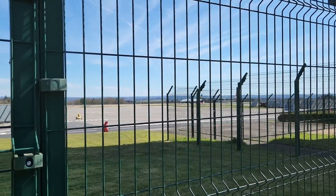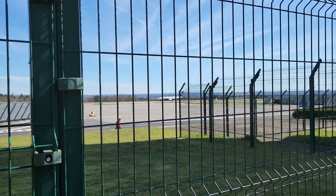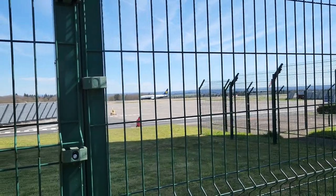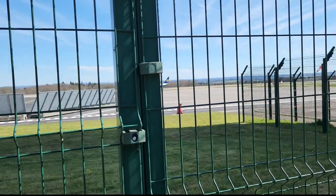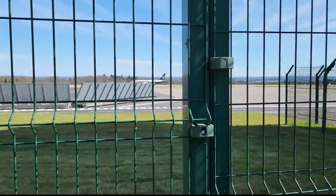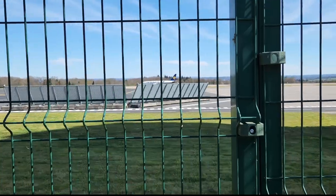I don't know what aeroplane that is. Small one. Is that little plane still on the ground? Not that one, either.